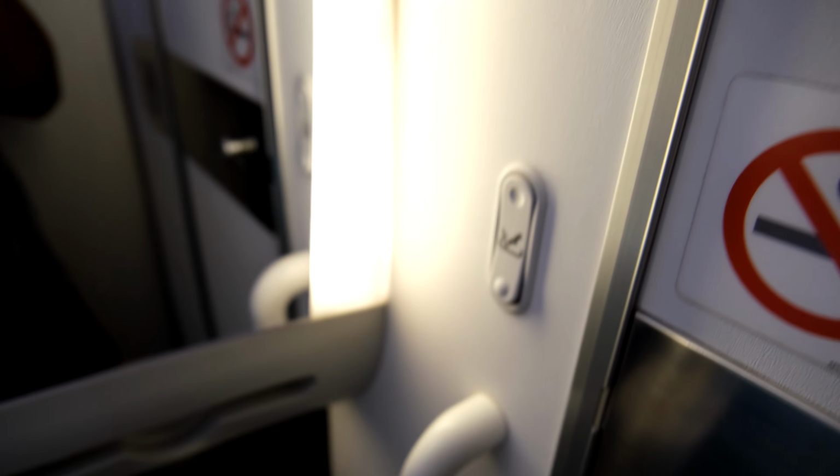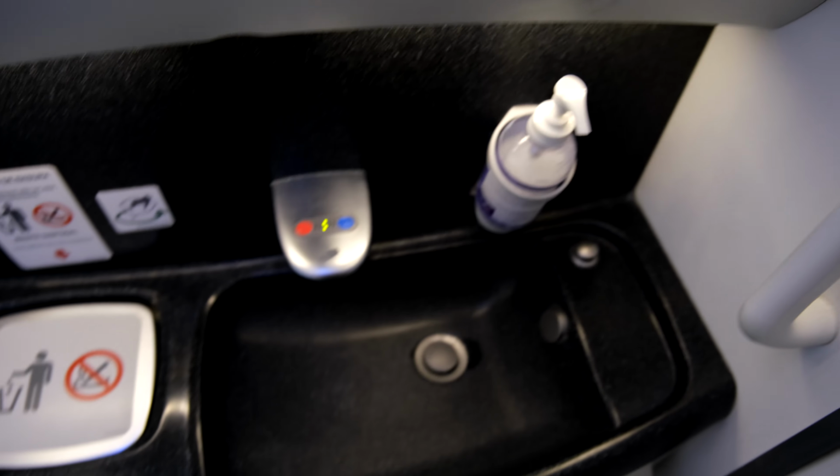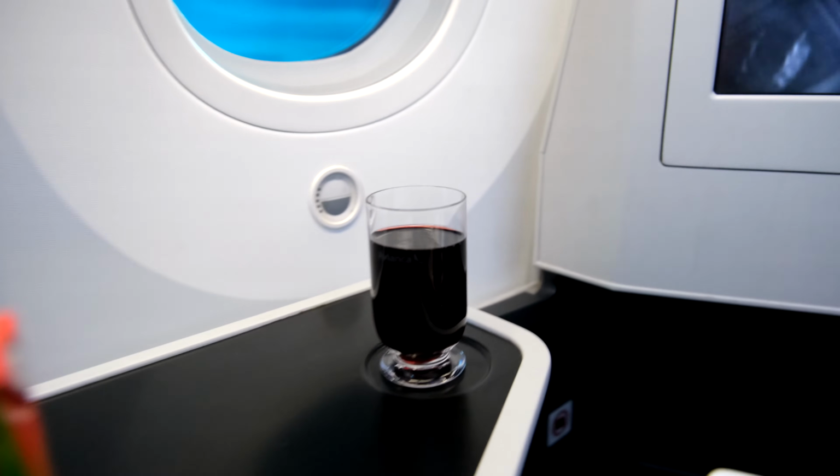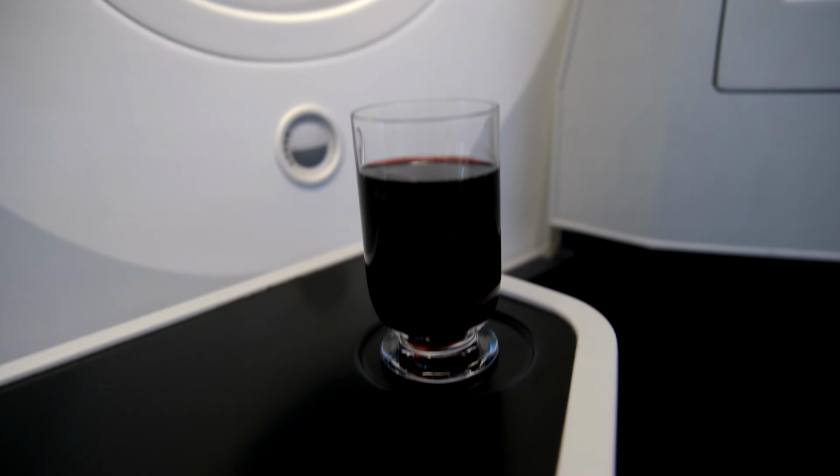Okay, we're back, so let's talk about the bathroom here in the 787-8. A standard bathroom here. Nothing out of the ordinary. No showers, nothing crazy like that. And no window. So Avianca did not opt for the window in the bathroom, as the Dreamliners do have the option for. As far as the food service goes, so there was a choice between beef, fish, or pasta.